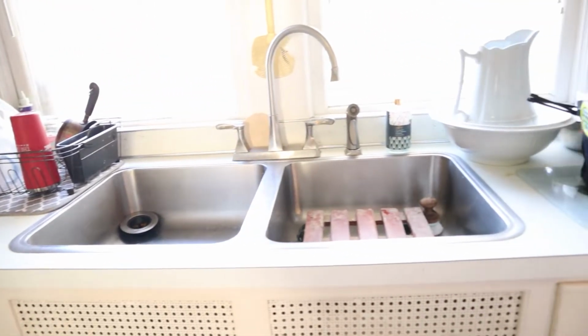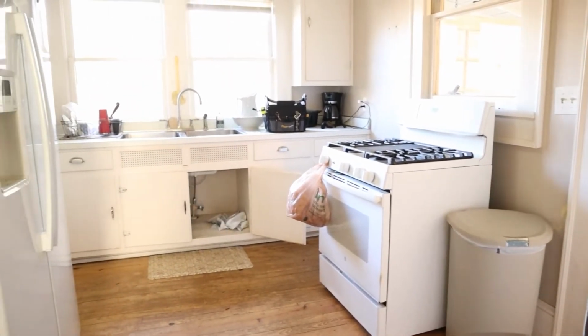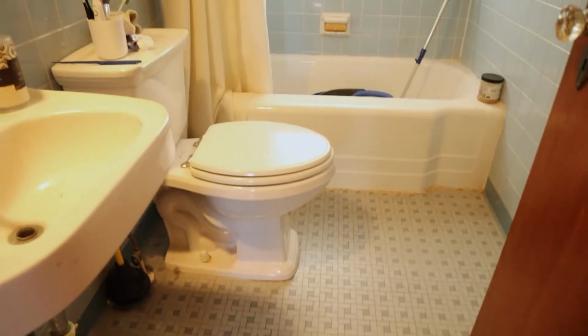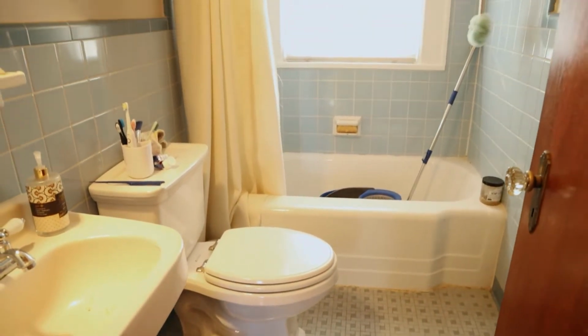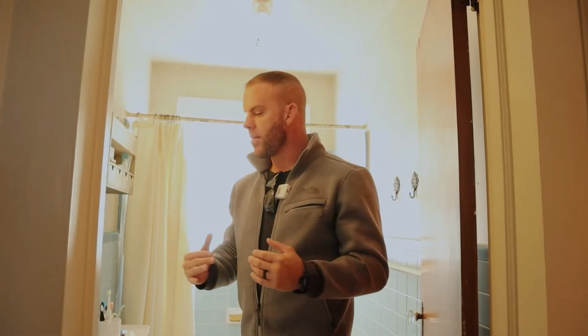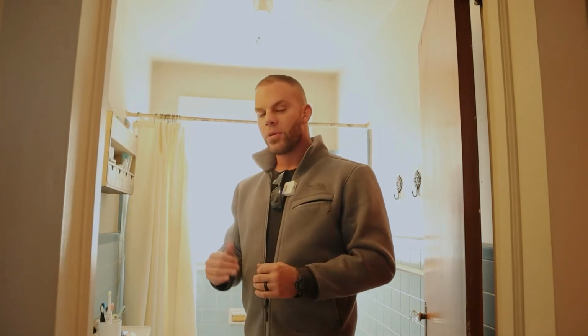We're probably going to change out some of the cabinets and possibly even put in some granite in here. As you can see, it's the blue tile that you see in the 1960s properties. It's in great shape. The bathtub's in great shape. The commodes are in great shape. Everything's in great shape, and I just love it when I see these old bathrooms in such great shape.